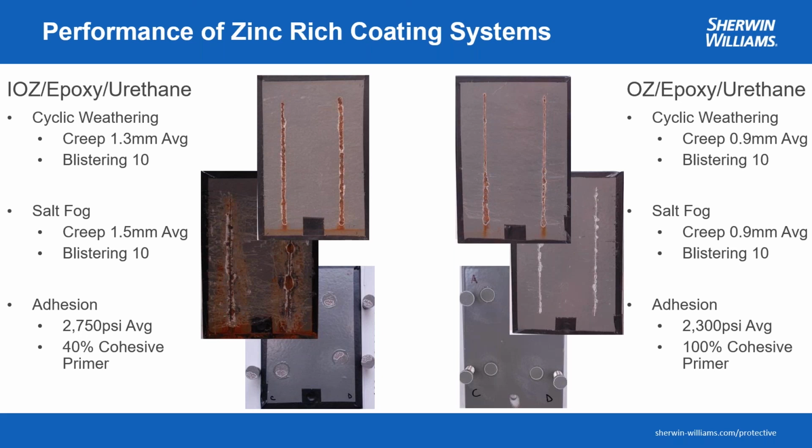Now, bear in mind, if you're looking at NCPP data, those adhesion values are quite high typically, and that's primarily because these coating systems are applied in laboratory conditions. There are documents in the industry from SSPC and other entities that would indicate acceptable adhesion values in field applications or general production applications would be around 400 to 600 psi as a minimum for acceptable adhesion.